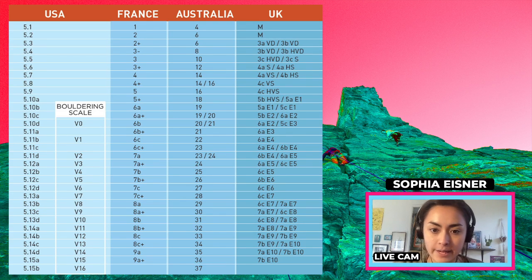Something important to note that I just found out through the research for preparing for this live stream is that in the French system, boulder problems are graded at a very similar notation to the roped climbs, but the difference is that a capital letter after the number indicates a boulder problem, and a lowercase letter after the number indicates a roped route. So, for example, an 8 capital C plus is a boulder, and an 8 lowercase c plus is a roped climb. This chart only has the lowercase ones, but you could easily see that a 7 capital A would be equivalent to a V2 on the bouldering scale.